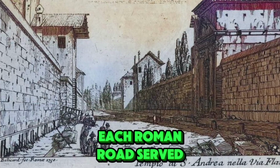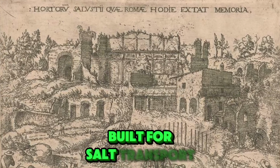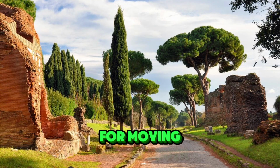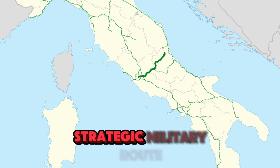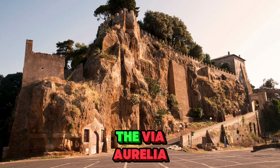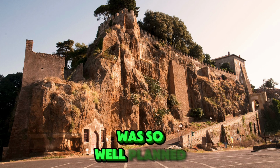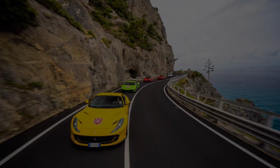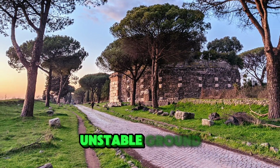Each Roman road served specific purposes that still matter today. The Via Salaria, built for salt transport, is now the SS4 highway carrying chemical shipments. The Via Appia, originally for moving troops south, became the A24, still designated as a strategic military route. The Via Aurelia, built along the western coast in 241 BCE, was so well planned that today's SS1 highway follows 90% of its route. The Roman engineers had already found the best paths avoiding flood zones and unstable ground.